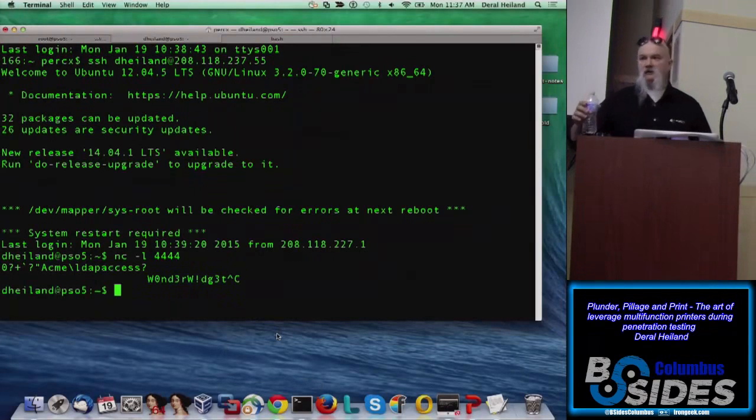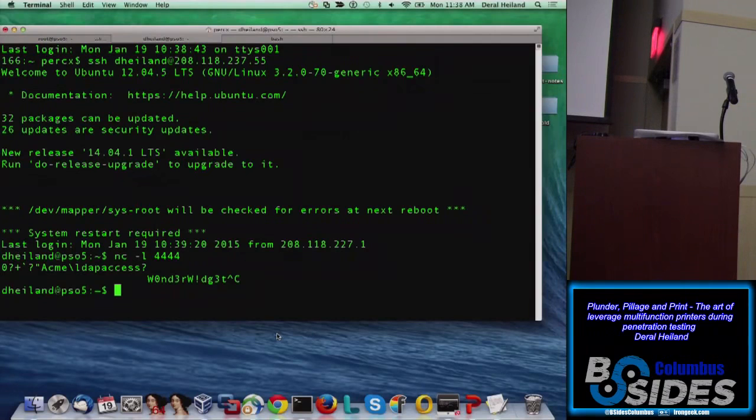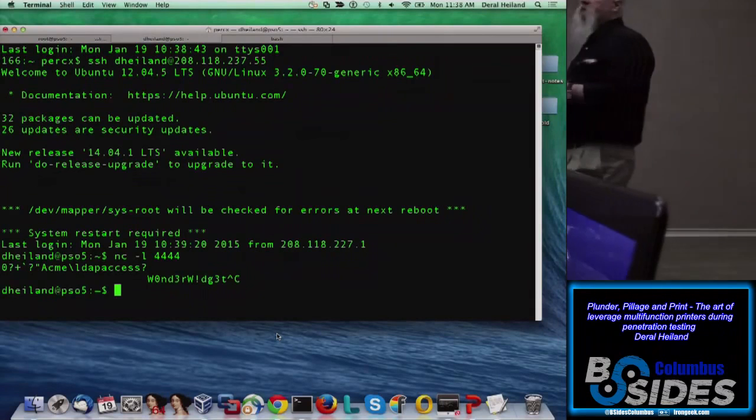Any questions? Does everyone understand that? You're being nice to the printer. Go printer. Please tell me your secrets. And what do you know, it gives them to you. The only thing you need to know how to do is change an IP address and run netcat. And if you can do those two things, you can get the printer to do what you want.